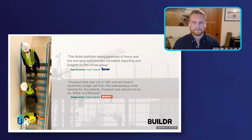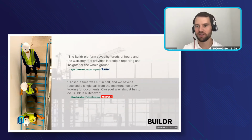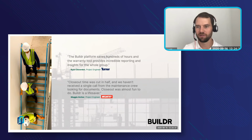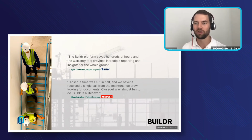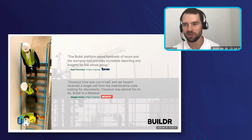Sure. Got another good question here. Is Buildr sold per workstation or per user? The context behind that is we have someone who's about to start a new job in South Florida, and they really want to address efficiency and some procedural issues they anticipate for this new project. So would they be able to get one Buildr account for their entire company, or how does that subscription service work for a multi-user organization?